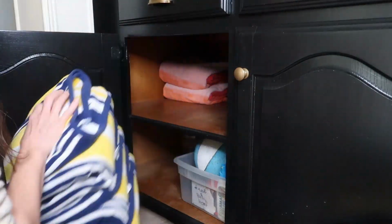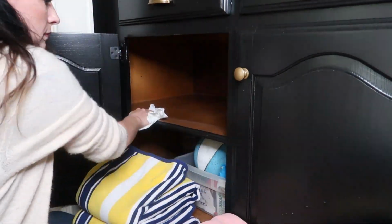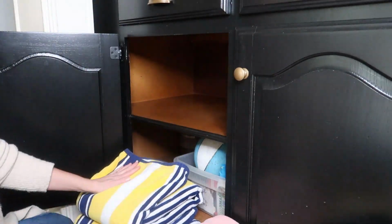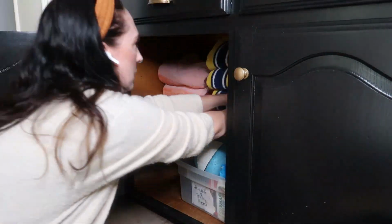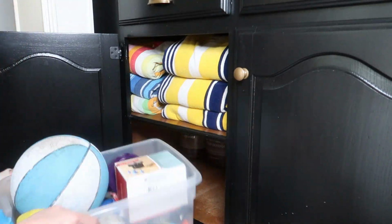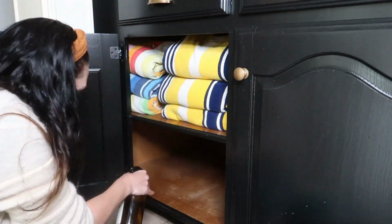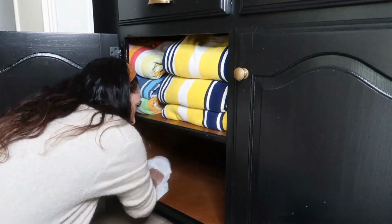Whenever I clean out this cabinet on my YouTube channel, I always feel this need to let you know that we do have a pool in our backyard. That is why we own so many beach towels, because when my kids have friends over, or even if we have friends over, it's nice to have plenty of pool towels, in case anybody needs them.